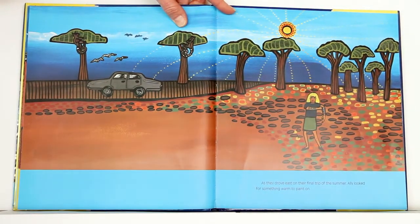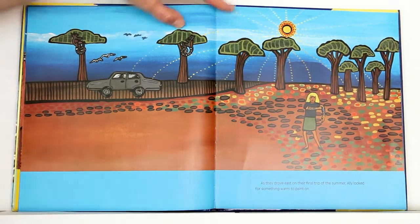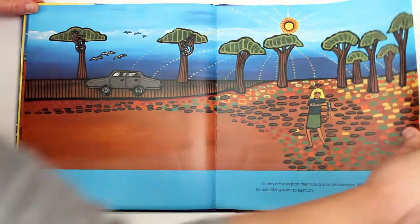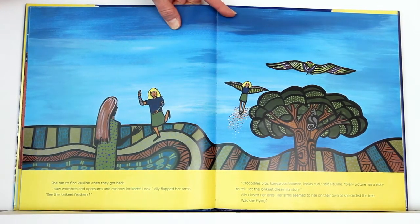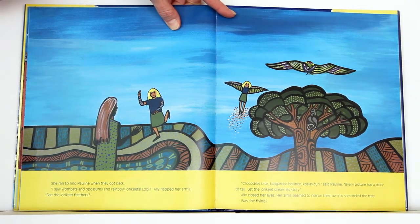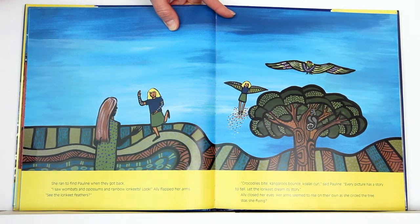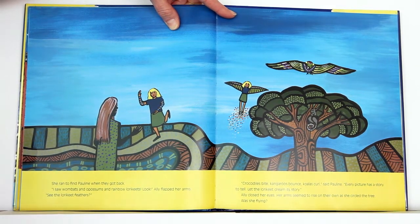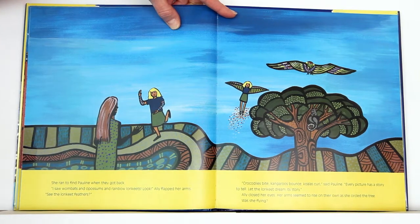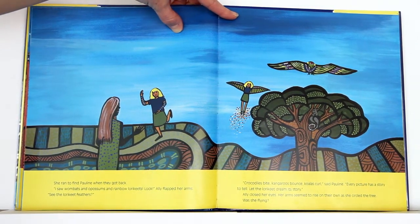As they drove east on their final trip of the summer, Allie looked for something warm to paint on. She ran to find Pauline when they got back. "I saw wombats and possums and rainbow lorikeets. Look!" Allie flapped her arms. "See the lorikeet feathers? Crocodiles bite, kangaroos bounce, koalas curl," said Pauline.